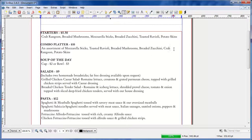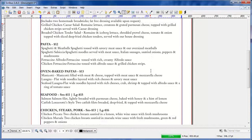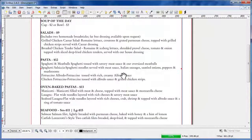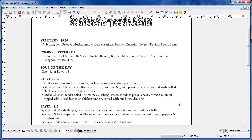Crab. Enter, 1, 2, 3. Okay. And the rest worked, and now we have no problem with it fitting on the page. And I did have a little room there. Okay, the next thing we need to do, and we'll look at it.